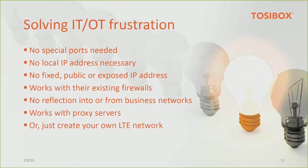Other things that are nice with TOSIBOX is there's no special ports required. You don't need to have the IT guys forward a port to your TOSIBOX in the field. So long as where you're plugging the TOSIBOX into their network can access Google, you can use TOSIBOX. So it uses an outbound connection, not inbound. So 9 times out of 10, the IT department is not really going to be doing anything with outbound traffic. It's typically the inbound stuff that they're stopping. So the TOSIBOX will work in those cases.